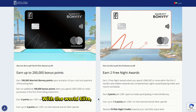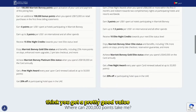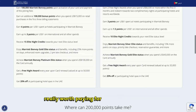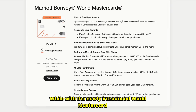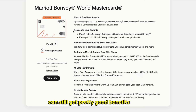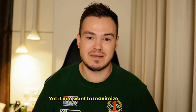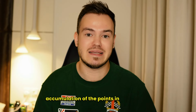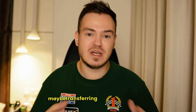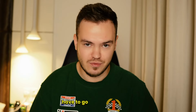With the World Elite, which is the better level, I think you get a pretty good value, and it is really worth paying for the maintenance of the credit card. While with the newly introduced World MasterCard, you can still get pretty good benefits and all the other normal benefits that are included with the other credit card. Yet if you want to maximize your spend and accumulation of points in the Marriott Bonvoy app and maybe transfer them to your airline partners, then you definitely have to go for the World Elite.